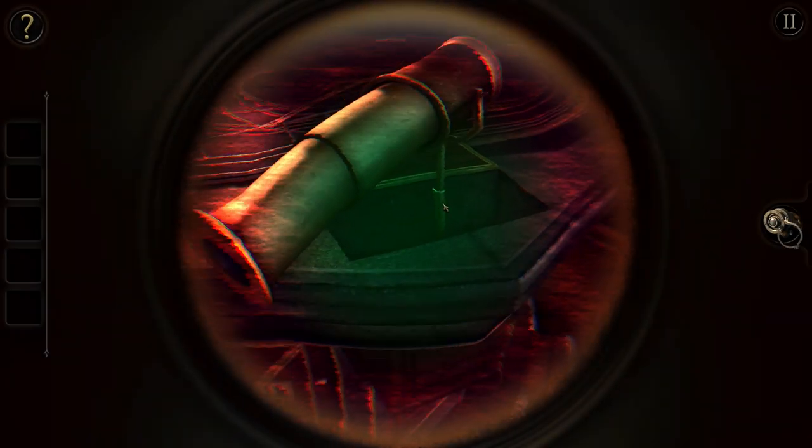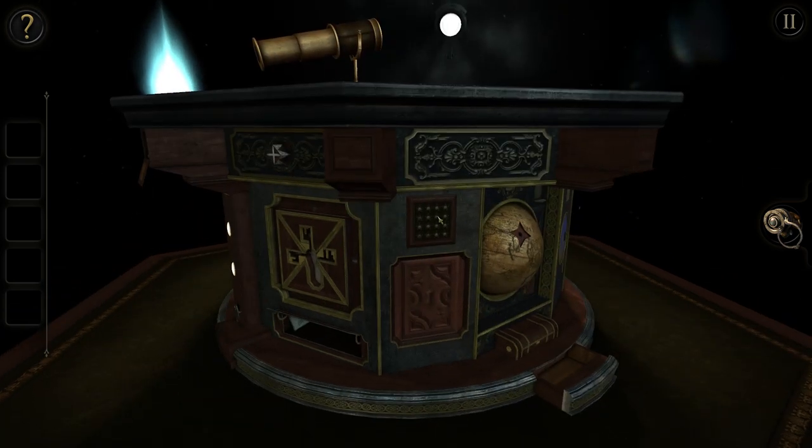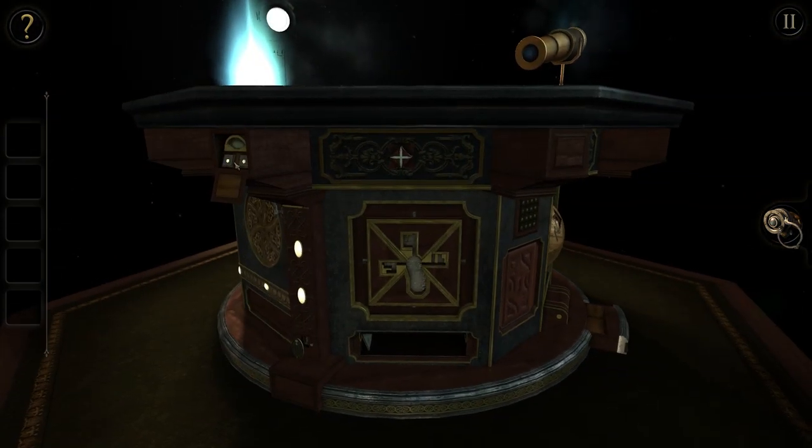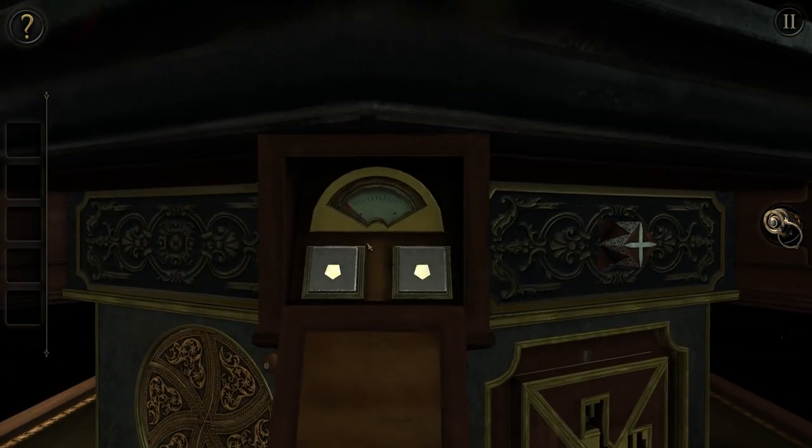Okay, looking through the special lens did nothing. I mean, there are some lighter and some darker areas, but nothing super obvious, because I need six. A combination of six for this thing, and I'm sure that's what it's about. Perhaps it's related to this?